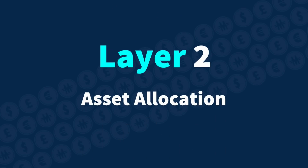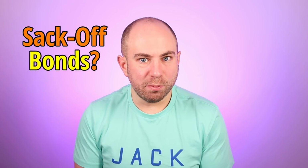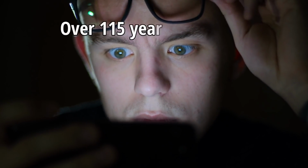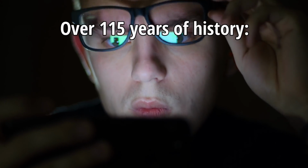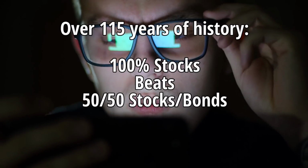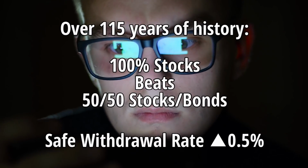Layer 2, asset allocation. The 4% rule is based on a 50-50 split of equities to bonds, but the research says that you could sack off bonds entirely and have 100% allocation to equities instead. Blasphemy, I hear you say. Pensioners need bonds to stabilise their pension. Except, interestingly, the history of the last 115 years tells us that a 100% stocks portfolio would have survived with a higher safe withdrawal rate than one split 50-50 stocks to bonds, according to Bengen's models, 0.5% higher.